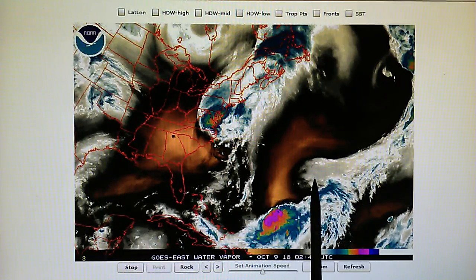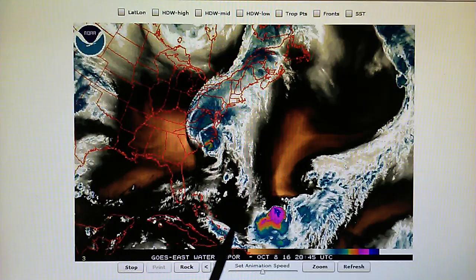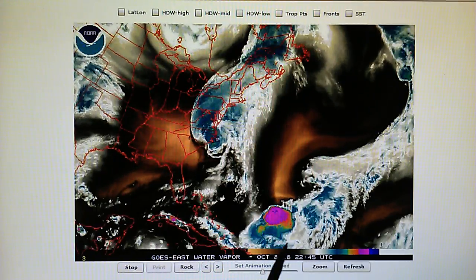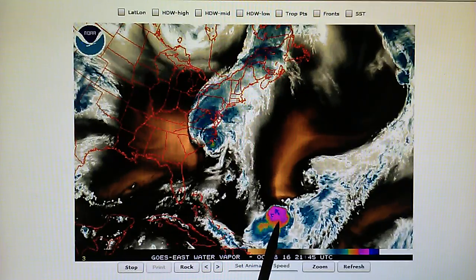These two are side by side, and we can see that this storm has been bulldozed to the south. We also have another area right here of low pressure trying to spin. And also we have some flow towards Florida and into the Gulf of Mexico. All right, so the question is what's going to happen to this storm, Nicole?